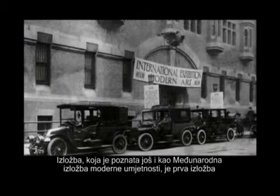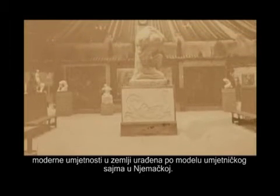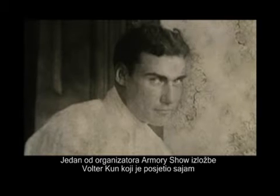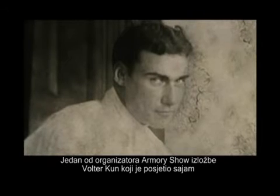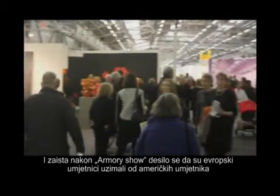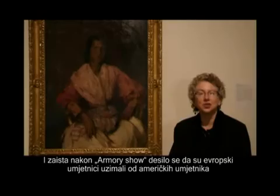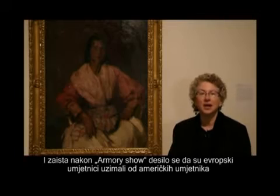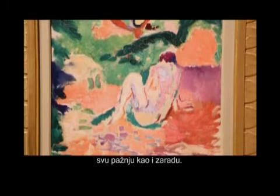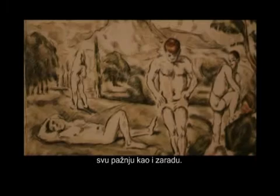The show, originally known as the International Exhibition of Modern Art, was the first modern art show in the country, modeled after an art fair in Cologne, Germany. One of the Armory Show's co-organizers who visited that show, Walter Kuhn, thought America needed a show of its own. And indeed, after the Armory Show, that was an issue: the European artists had received the lion's share of attention and perhaps had taken away from the sales and attention of the American artists.